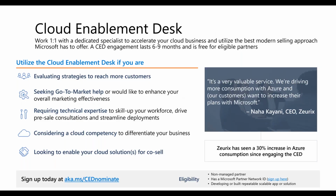So there are a lot of tools, and it can take a lot of time to get familiar with and understand all the functionality. So if you feel that you need personalized assistance, someone to hold your hand as you go through all those resources, Microsoft has the Cloud Enablement Desk that's free for all partners. So you can nominate yourself. You could work one-to-one with a dedicated specialist who can help you understand how to use those tools in the best way. This can last 6 to 9 months, but if it's just for go-to-market, it can last maybe a month or two.